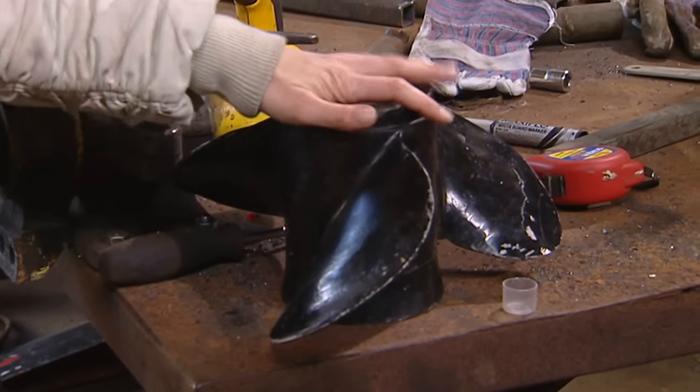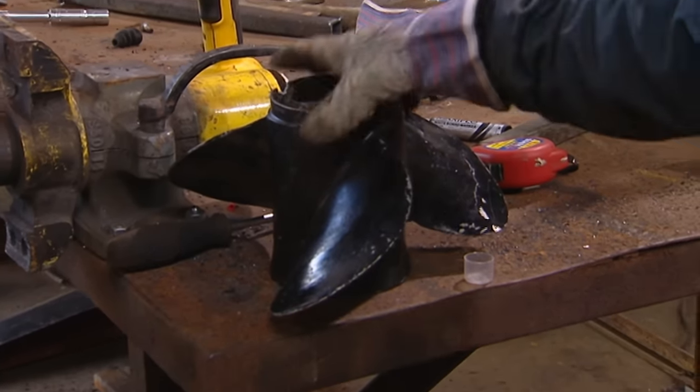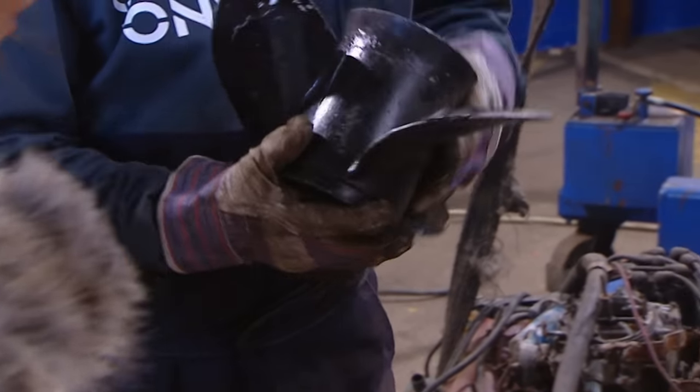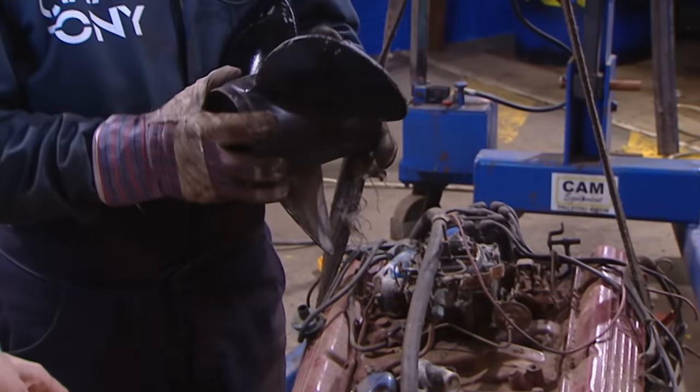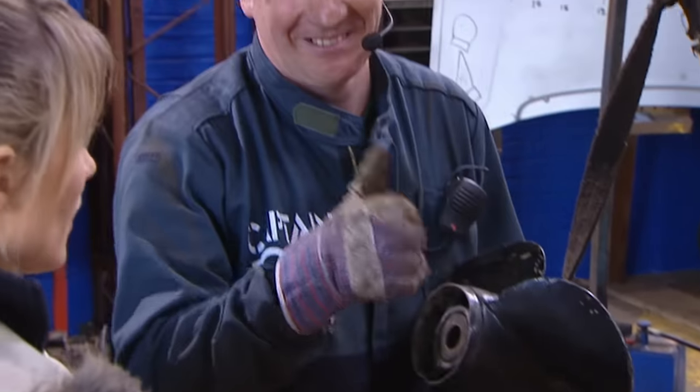So, Tony, got a very good-looking hull going on here. This looks like a rather nice prop. Is this exactly what you want? This is what we want, apparently, from our expert. Only apparently. That's a big old engine. That's the name of the game. Power, propellers, fast. I like it.